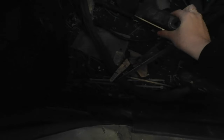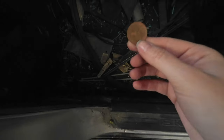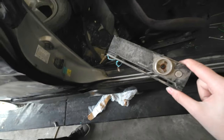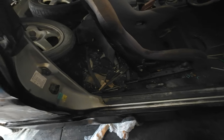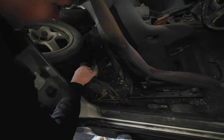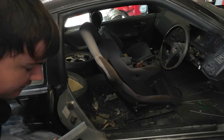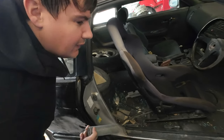Found some money. Paint the shelf off. Old head unit. Yeah. Everything's for sale, guys. Anything you see, you'll... Nice weather strip. Cool.